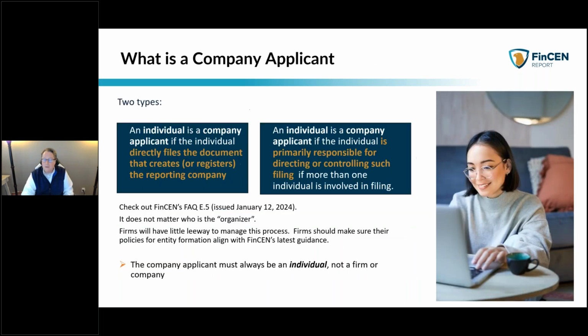If you are a reporting company and not exempt, then you need to file. The only question is going to be when. If you are an entity that was formed before January 1, 2024, you don't need to worry about who your company applicant is. If your entity is formed on or after January 1, 2024, then you will need to identify the company applicant. Company applicant is a term that we have never used before. It was invented whole cloth for purposes of the Corporate Transparency Act.